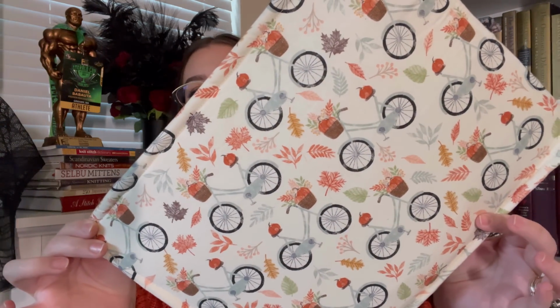But this is another project bag that I made for myself, so it's a me-made bag. I got this fabric, again, from Gigi's, I'm pretty sure. Gigi's or Joann's. This might have been a Joann's fabric last year, so we might still have it this year, but really cute, just autumnal. And in here, I have my Beatrix Potter, which is this beautiful sampler.